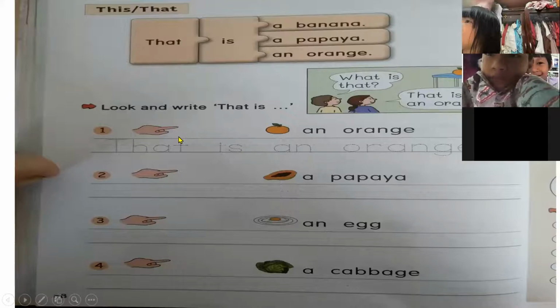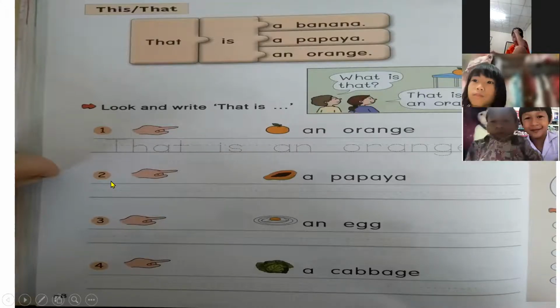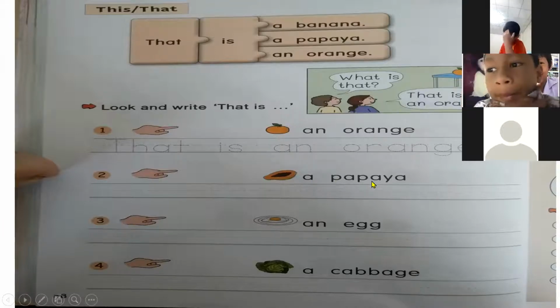So the first one there, number one, that, because it's pointing away from it, is an orange. That is an orange. Okay, number two. That is a papaya. Good boy.